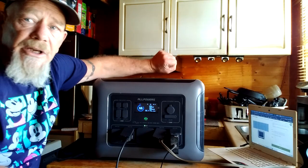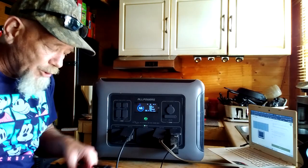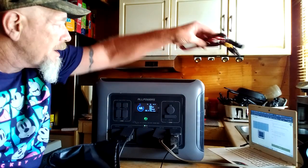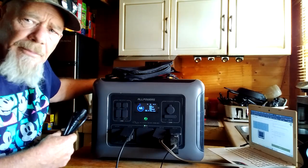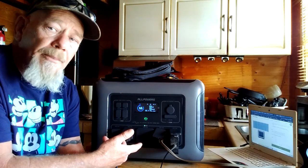So if you have this plugged into the wall, in their case, they include the AC power cord, and they also include an MC4 solar cable if you're going to be charging this up with solar panels. I'll show you that in a minute. But this has the AC cord that just plugs in the back. You plug this into your AC power, up to 1,500 watts. It will keep this charged up, okay?